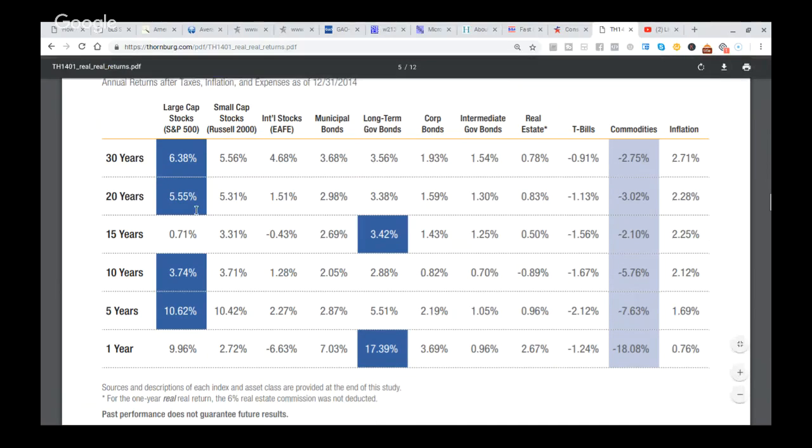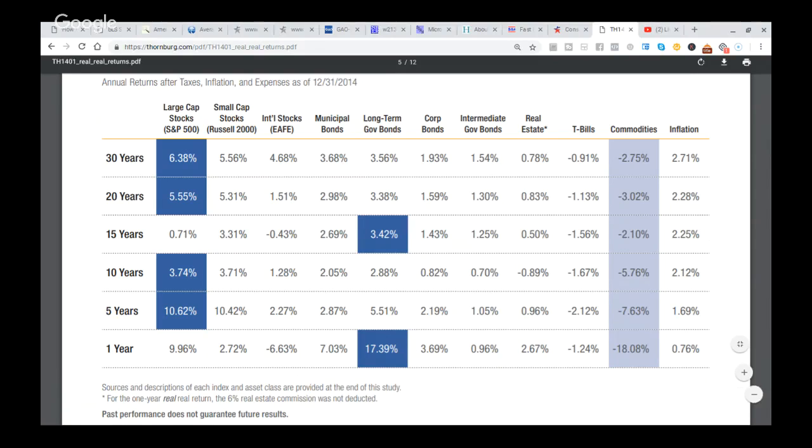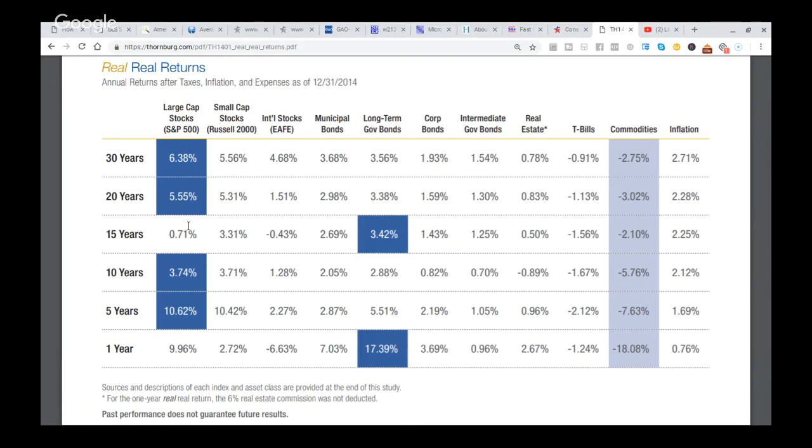20 years, large cap stocks still did better. And 15 years, long-term government bonds did better, whereas large cap stocks just squeaked out a positive return. Long-term government bonds did 3.42. Now, I'm telling you right now, everyone and their mom gets all tied up in long-term government bonds because they did better than stocks essentially from 1982 until 2011, and probably a couple of years after that, simply because there was a bull market for bonds.